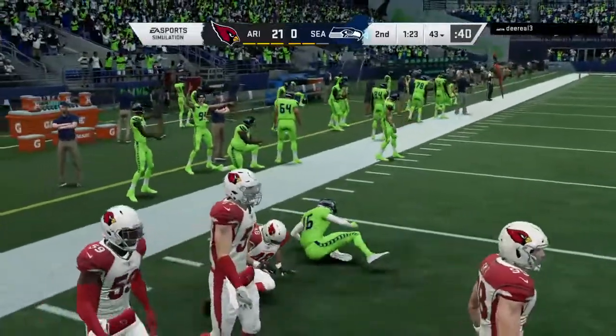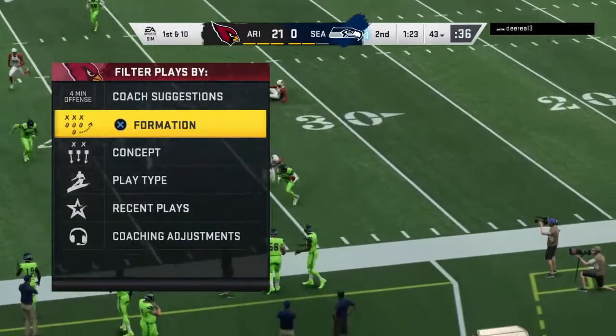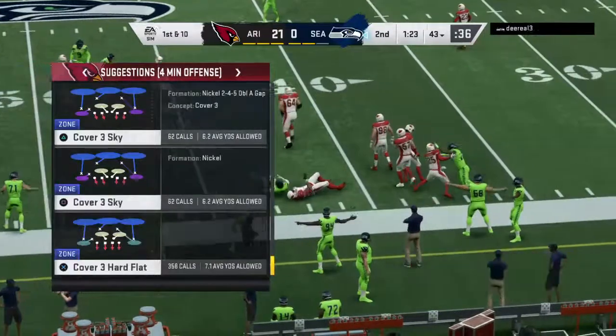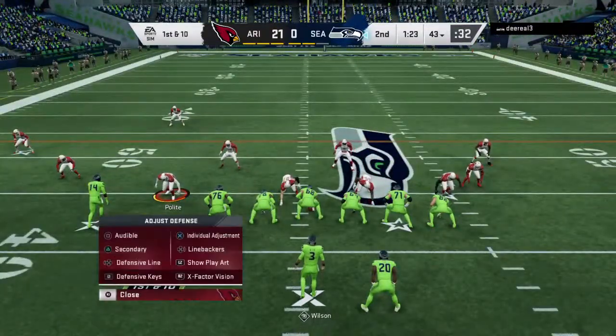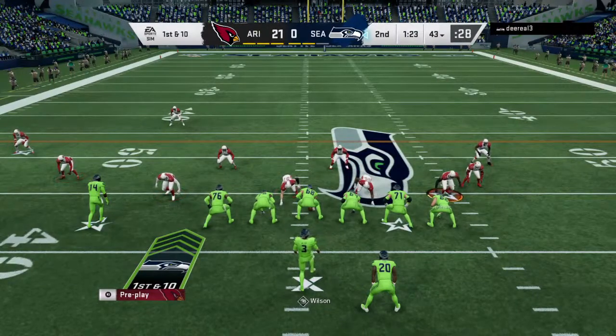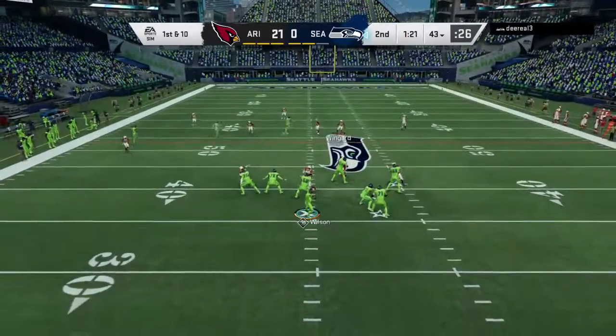A great block, nearly sprung in there. 28-yard return. And it'll be Seahawk football, 1st and 10. Coming to the line here to begin their next drive, the Seahawks offense. And you'd hate to say that a drive in the first half must end in points, but you're down 21-0. They're going to have to get something going fairly quickly.